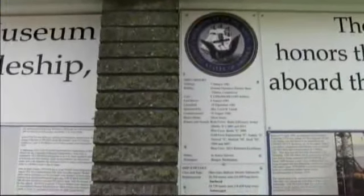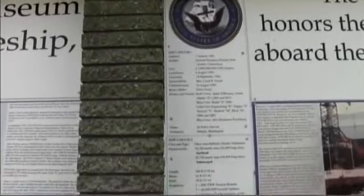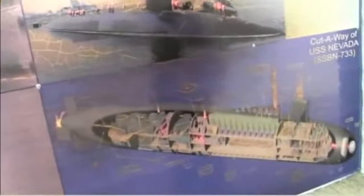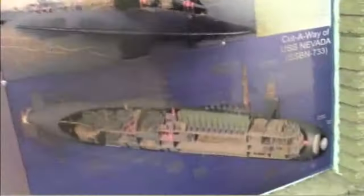Can't remember where it was. I think it was in San Francisco. We took a tour of the submarine. When they give tours, you see just how cramped it is. And you're living like that. Very claustrophobic place. Every inch is for a reason. When you're watching the movies with the submarines, they look a lot bigger, but they are not. It's very close quarters.